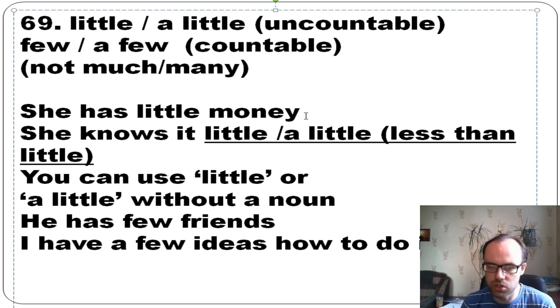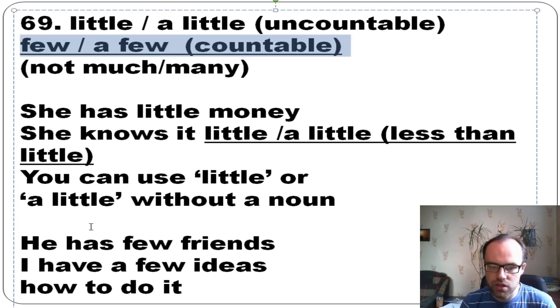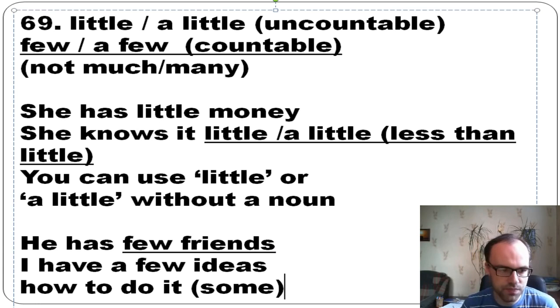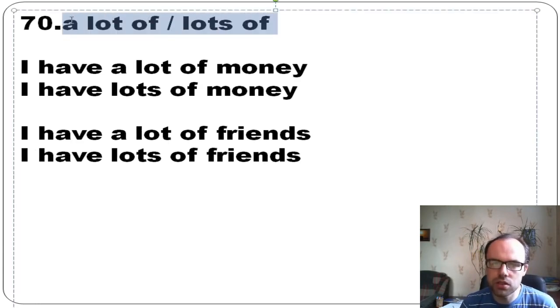She has little money. And we use few and a few with countable nouns. Look, he has few friends. It means not many. I have a few ideas. It means I have some ideas.